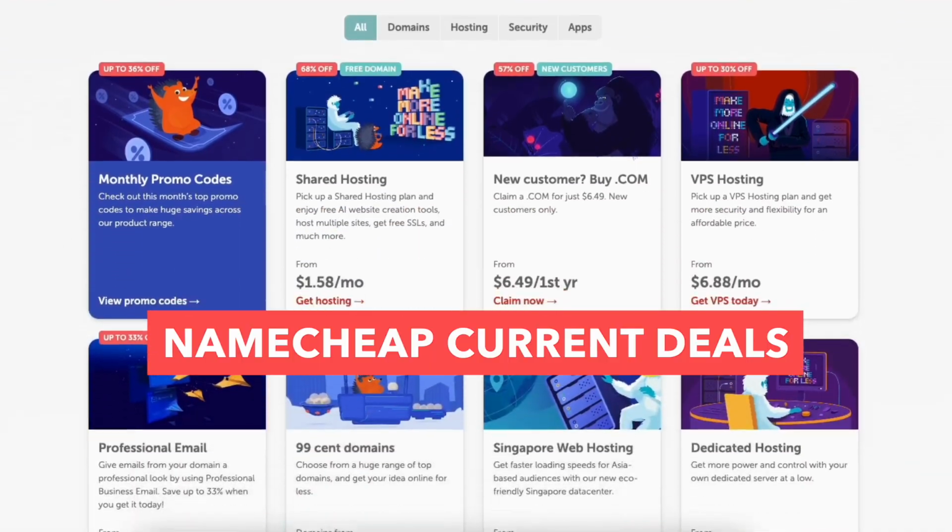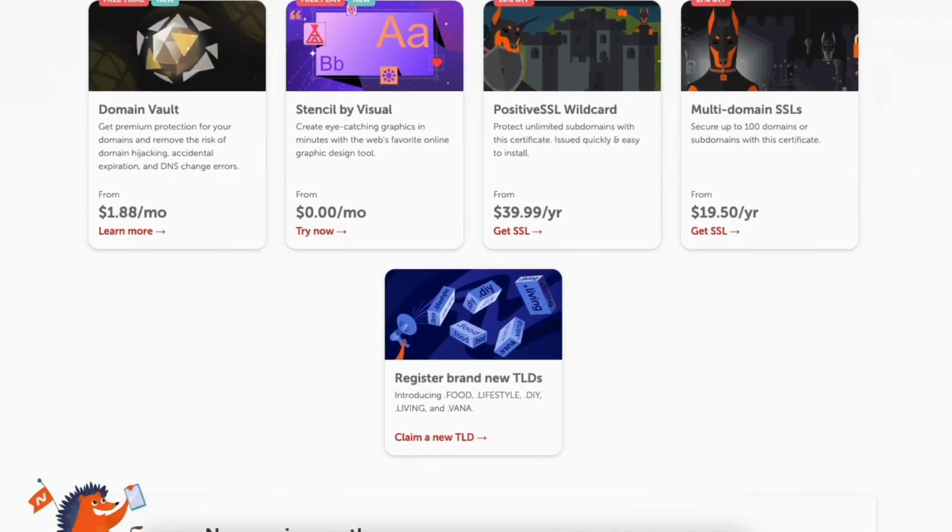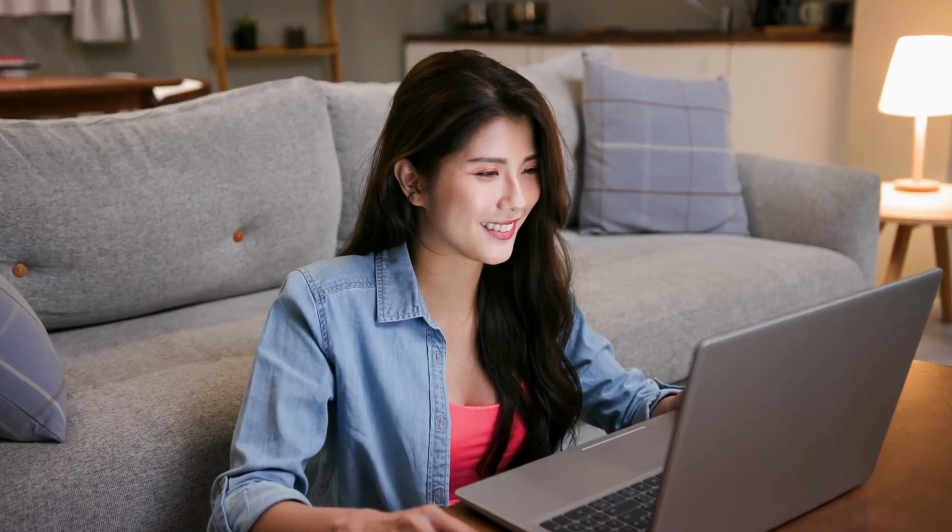Namecheap updates these offers every single month, so whenever you click, you're getting the latest savings. Still, some promos run for a limited time, so it's smart to grab them while they're active.